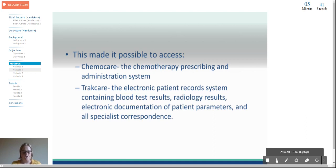TrackCare is the system which is used for electronic patient records. Additionally, once the patient has received chemotherapy at the outpatient unit, the Chemo Care prescription is scanned onto their TrackCare records to ensure there is an electronic record available to all users.